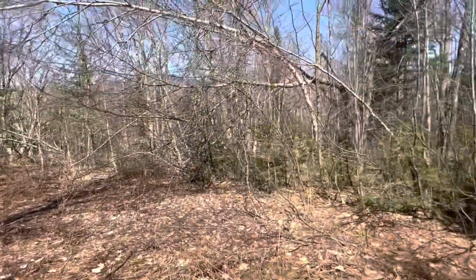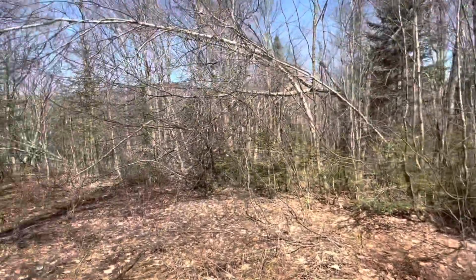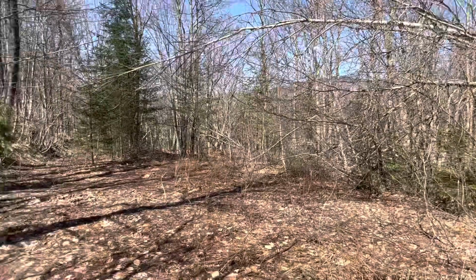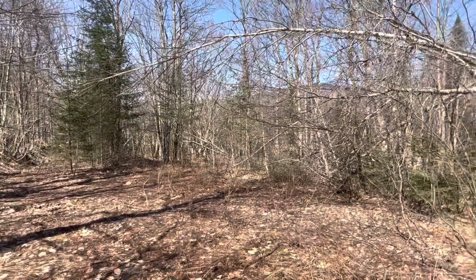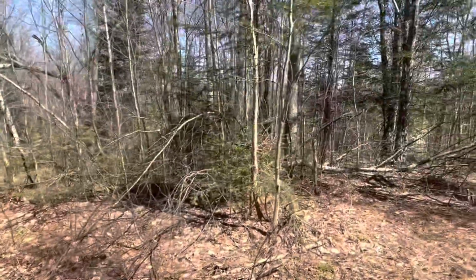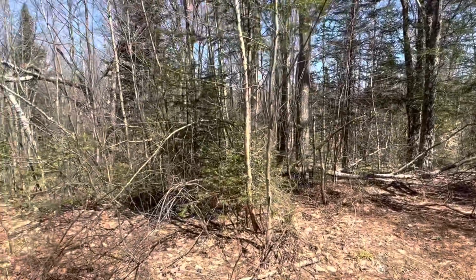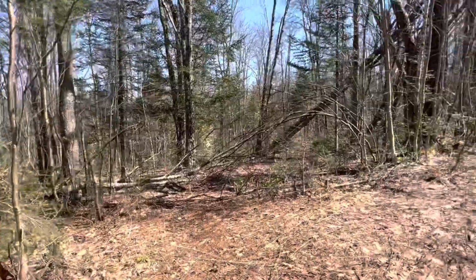Really cool piece of land. If somebody's looking for recreational opportunities, long-term investment, just a fabulous piece. This property is listed by Nick McClure, Century 21 Farm and Forest. If you have questions about the property, please view the details, and you'll get a full description and a link to the listing on our website.